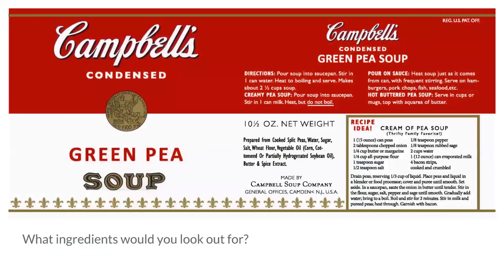Campbell's condensed green pea soup. What can you spot in here? So most of it is made from split peas, water, sugar. So sugar, inflammatory, wheat flour, vegetable. Then you got the corn, cottonseed, and soybean oil. So it's genetically modified. Then the hydrogenated, which is high in saturated fat, which will increase your bad cholesterols. Not so good. So overall, not a big fan of Campbell's soup.